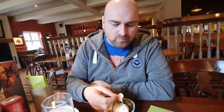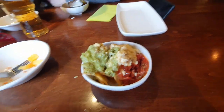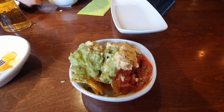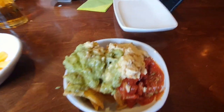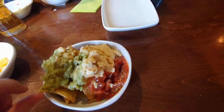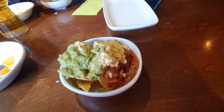So, what have you got for your starter? Mushrooms, they're amazing. Breaded mushrooms. I've got vegan nachos, because, as you may or may not know, I'm lactose intolerant, so I can't have dairy. Got some guac, some hummus, some salsa. Pretty good. Not bad at all.